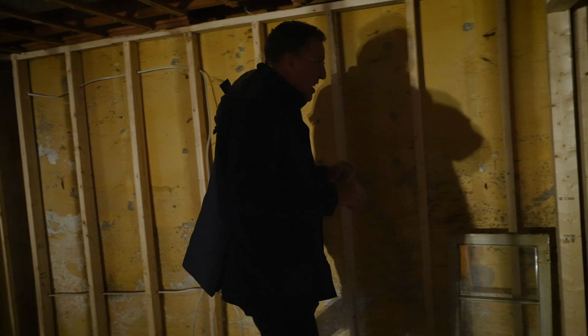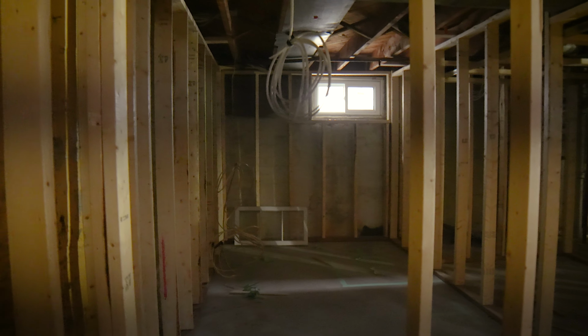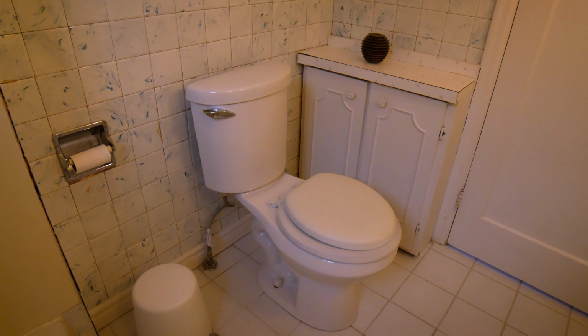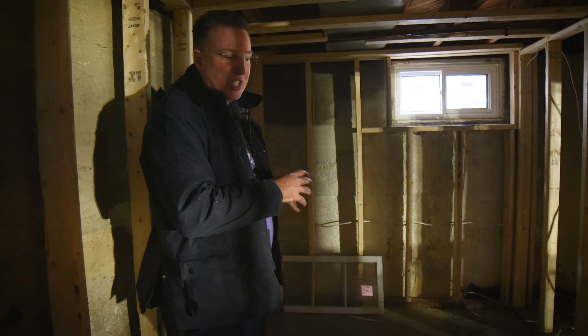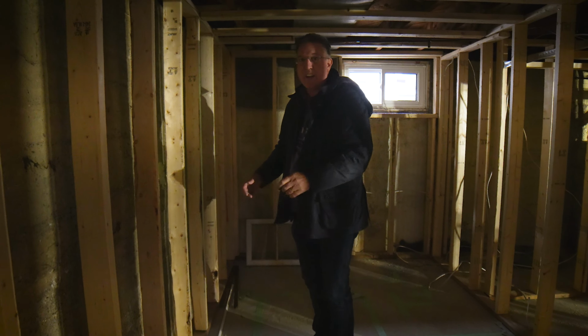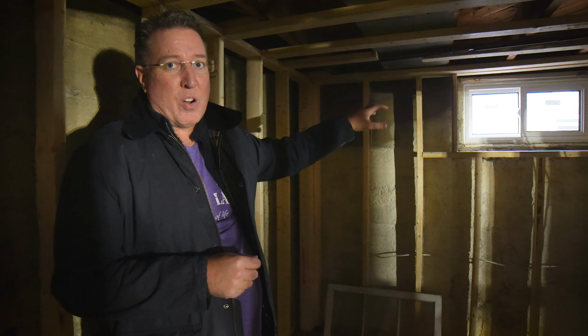And then if we come in here, this is the new master bathroom. So remember upstairs in this place, it's a small little bathroom, and we're going to put a shower in and set it all up there. So we wanted to have a full bathroom down here. So here, we're going to have a big soaker tub. Right beside it is a shower, the toilet, a linen closet, and right here will be their vanity. And again, windows. I love the windows that we have down here in all of the rooms.